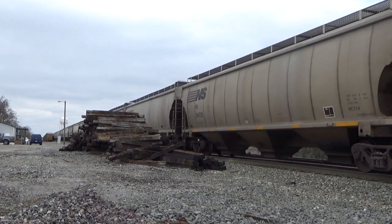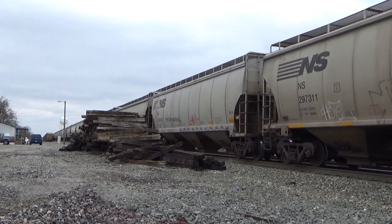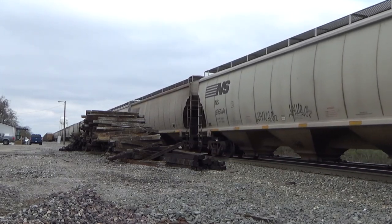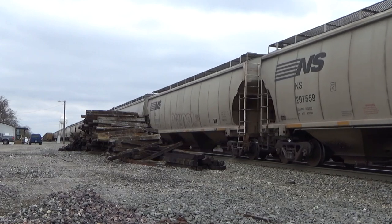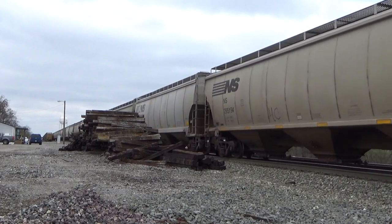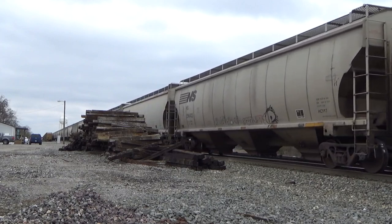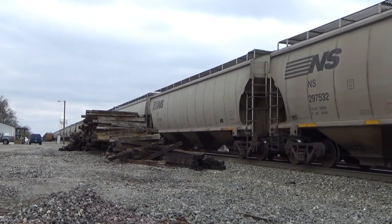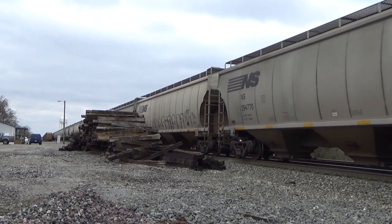Well, if you do not recognize this location, this spot is Erlanger, Kentucky. The reason why we came over to Erlanger is because we got a heads up about an NS 188 that cleared Lexington, Kentucky on an NS CNOTP main. However, this would not be 188. What I thought would be 188 is 61C for Burns Harbor, Indiana, with a double AC44C6M leading the way on 61C.